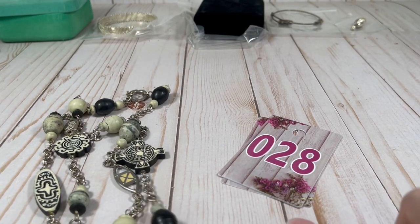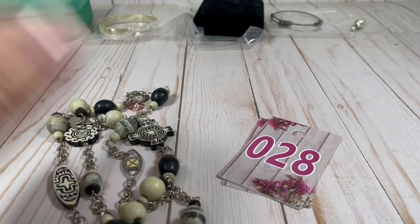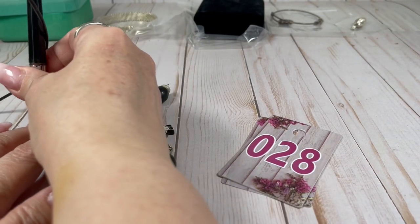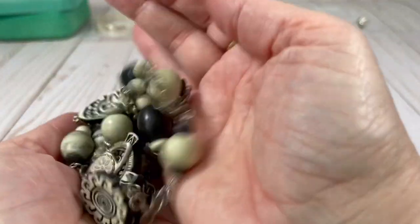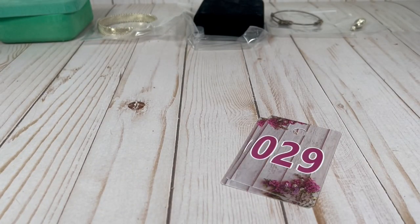I don't think it's sterling. Nope. Let's just test that for fun. Nope, not sterling, not precious metal. Really pretty. I'll throw the gem tester on it, see if it reads as anything. Nope. Doesn't mean it's not stones. Okay, let's do $5. I like the different tones in that necklace.